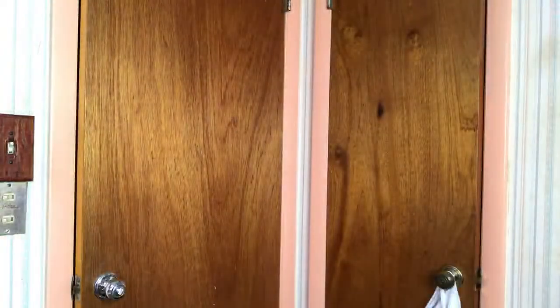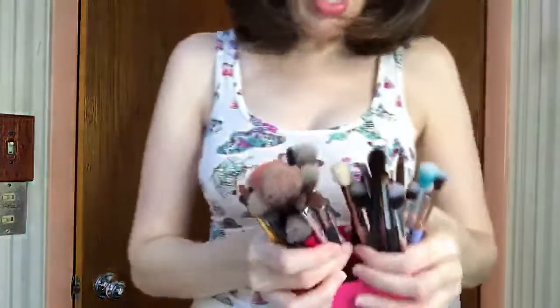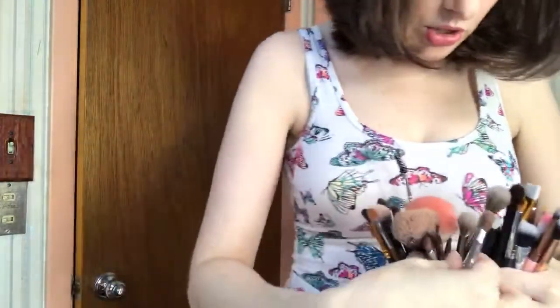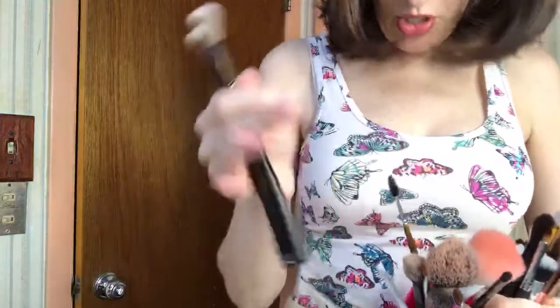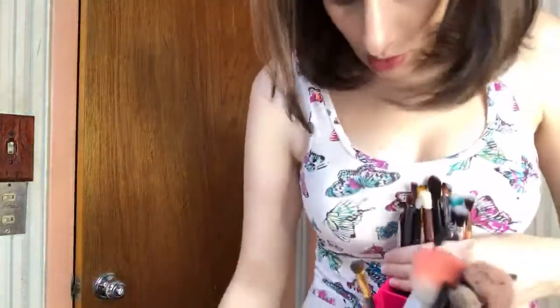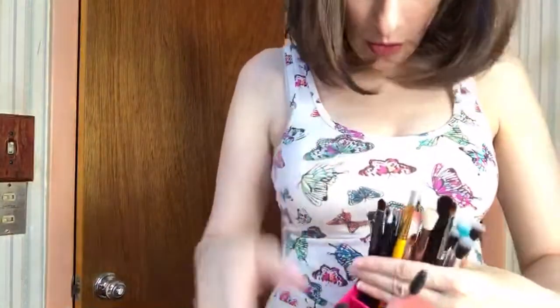And then in the other one, the ones in the back are dirty. That's a BH, BH, BH. Ooh, a Morphe. E36. This one's also kind of scratchy, but it's synthetic. BH, BH, BH. So all of these dirty brushes are BH shadow brushes. And then, hello, we have some jumpers. Quite a few in the front are also BH.